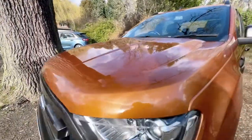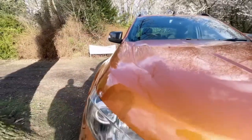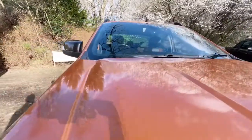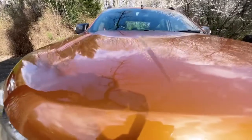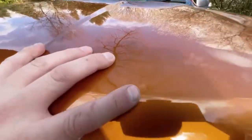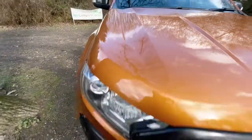Okay, so hopefully you can see from the image it's in nice clean condition. Obviously it's done 48,000 miles. There's going to be little bits on it, but nothing serious, hopefully. You'll be able to see that straight away. Right, so there are a couple of little tiny stone chips. One there. There's one there. Other than that, we can't see very much at all.